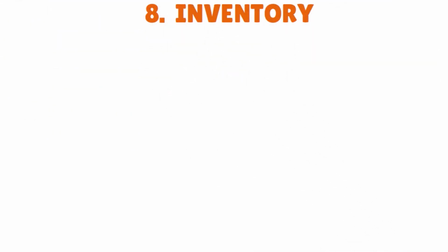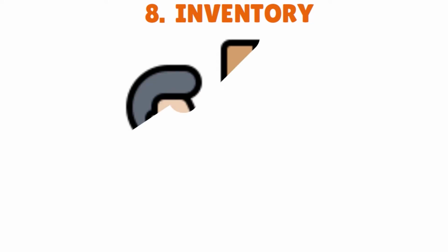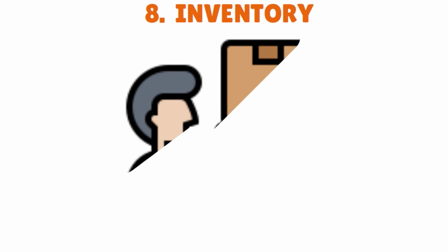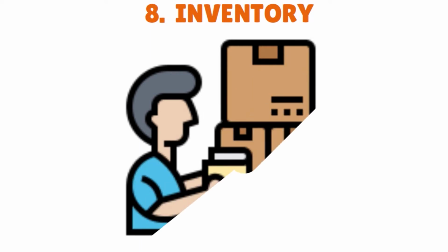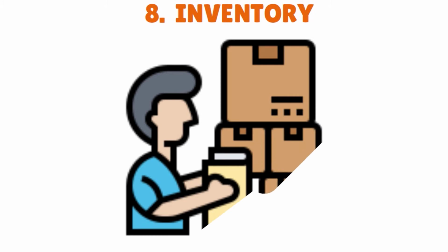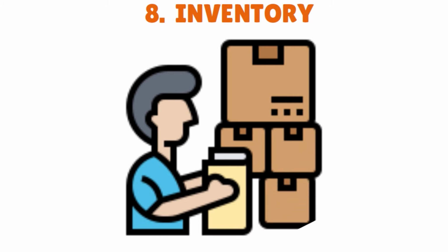You can also deduct inventory. Some inventory-based businesses will manufacture products or purchase them for resale, right? And if this is your business model, you can actually write off the cost of your inventory or the cost of the goods you sell.